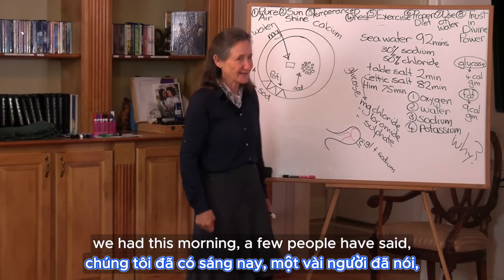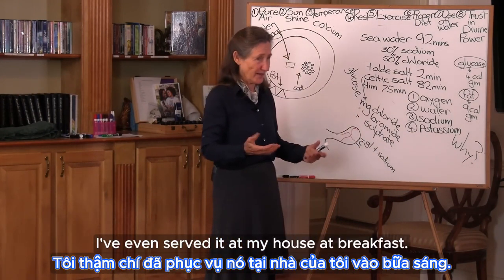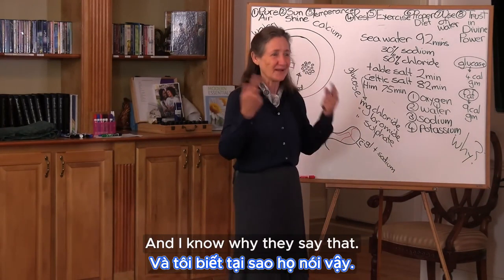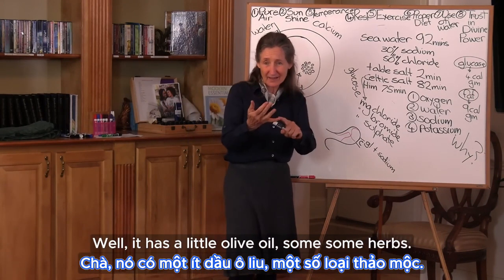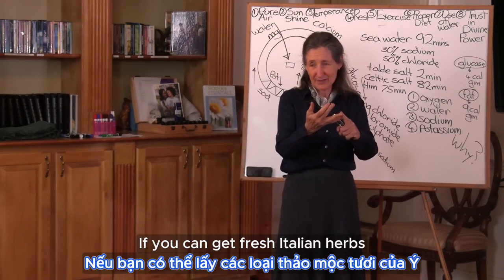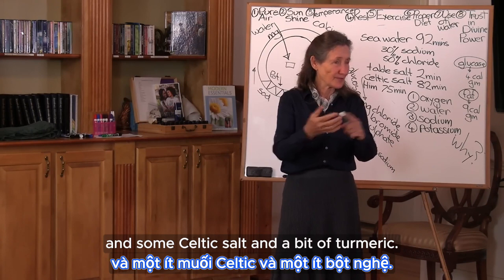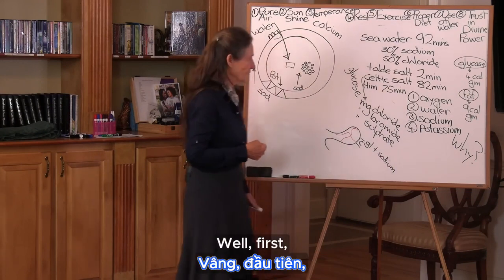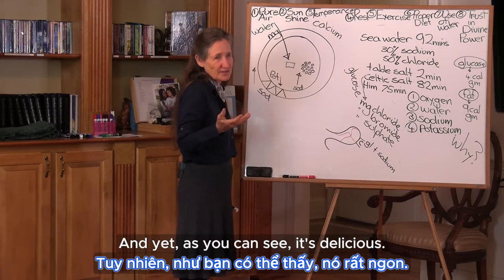Now the red lentils we had this morning, a few people have said, what's in this? I've even served it at my house at breakfast and people have said, is there chicken in this? And I know why they say that, it's because it's so flavoursome. Well, it has a little olive oil, some herbs, nice if you can get fresh or Italian herbs, and some Celtic salt and a bit of turmeric, that's it. I rinse it very well. It must be rinsed well first. And I do that just before it's fully cooked. And yet, as you can see, it's delicious.